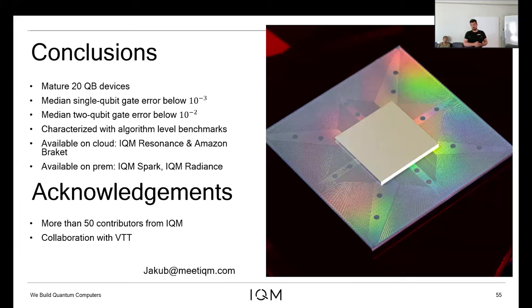So I don't have much more to say other than we have good devices. We calibrate our single qubit gates to be very, very good. And we characterize this in multiple ways.